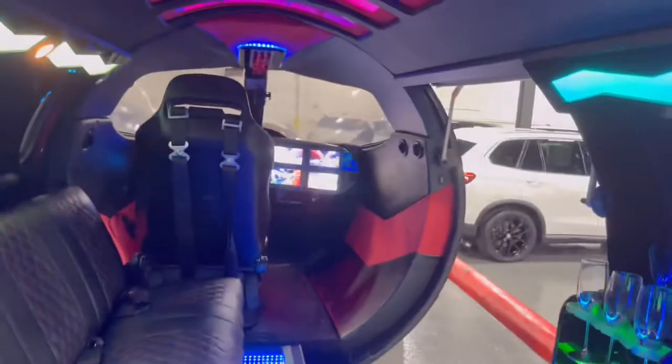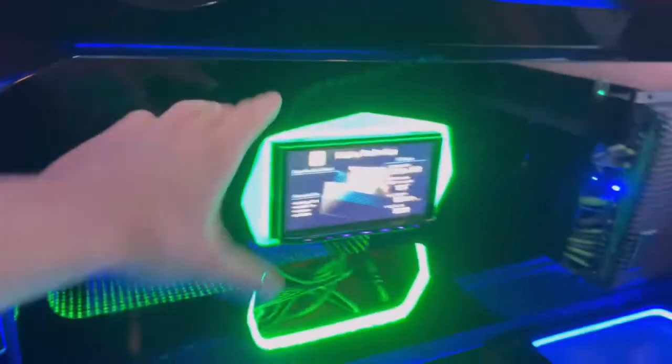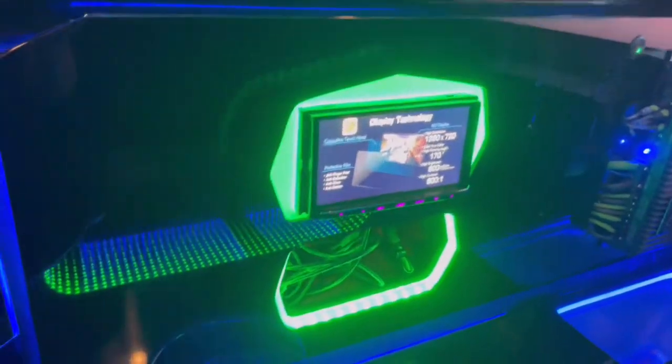This car is just like a limo. I mean, it's like a limo, but it's a limo jet, as you guys can see. Sick. Tons of cup holders in here. Really give you that luxury kind of feel to it. You have a radio display right here too, and the lights are awesome. Take a look, guys.